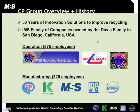Then there is MSS, the company I work for. We specialize in the optical sorting technology, which you'll hear quite a bit more in a little while. The fourth company is IPS Balers, which manufactures a complete line of balers from the small vertical ones all the way to the large 2-ram and single-ram balers. The fifth company on the list is Advanced MRFs, which specializes and is our division for controls, system engineering, and system optimization software and hardware.